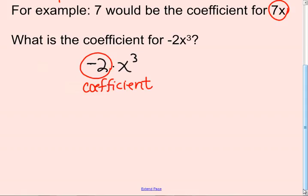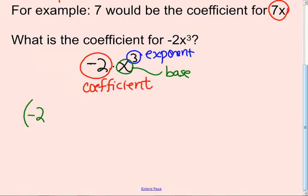3 is the exponent, and x is the base. That's the number you're multiplying by itself. Now, the 3 does not operate on the negative 2. Not unless I do this. Then it does. But it's not in parentheses. So the exponent only works on the letter it's next to unless it's outside of parentheses, which means do everything in that parentheses 3 times. It's coming in the future when we'll do more of that.